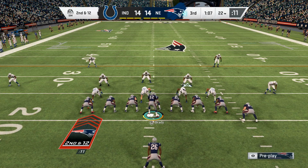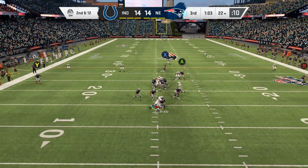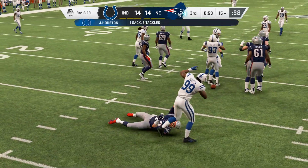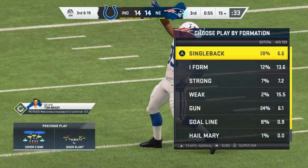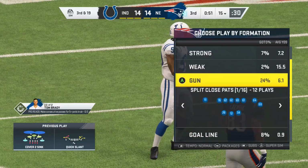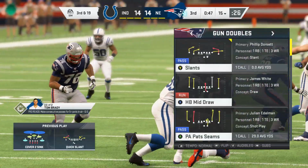Here's Brady. The Colts are going to get him. Down he goes. Justin Houston making his presence felt there in the backfield. Okay, you know my bias is about to come out here. A lot of people think that the offense is just moving in the wrong direction. I'd say they're moving in the right direction because the defense is pushing them back.